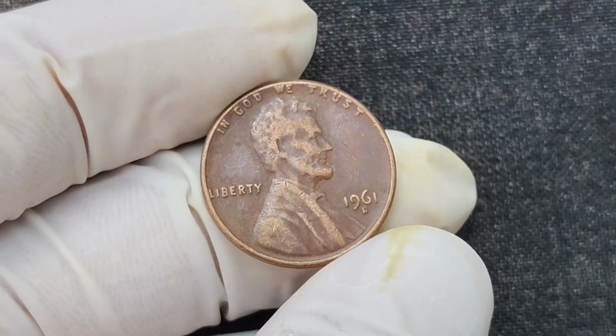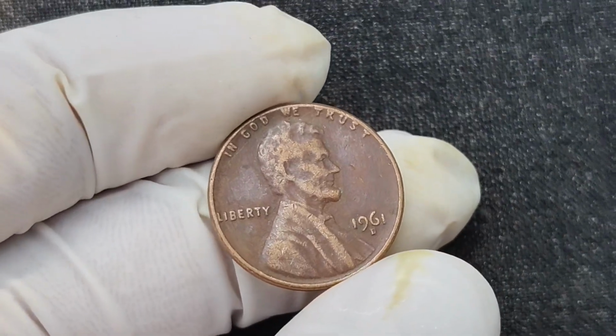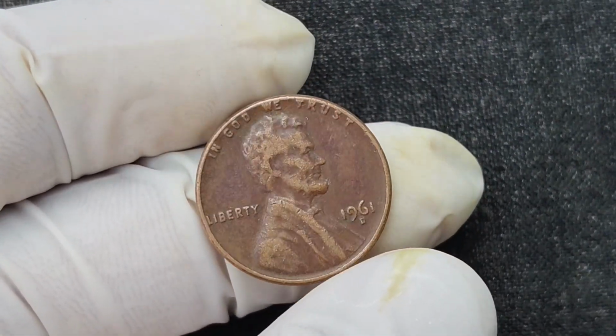Was it possible? I didn't think I'd struck gold, but I definitely wasn't going to throw it away without a second look. I didn't end up with a $1 million coin, but that moment made me realize just how important it is to pay attention to every penny.